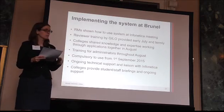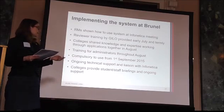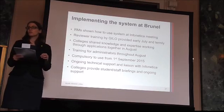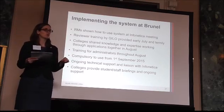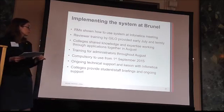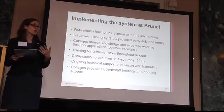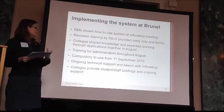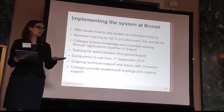So we provided training for our administrators throughout August, and the system then became compulsory to use for all staff and all students. So undergraduate students who are doing third-year dissertation projects, postgraduate taught students who are doing dissertation or any kind of research, postgraduate research students, obviously, and all staff. So from the 1st of September 2015, any old processes were null and void, defunct.